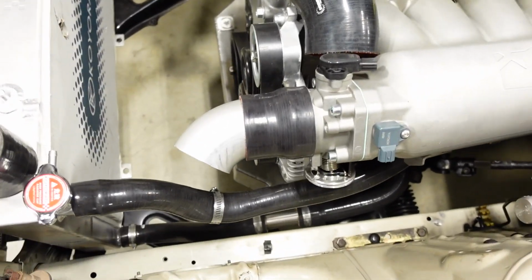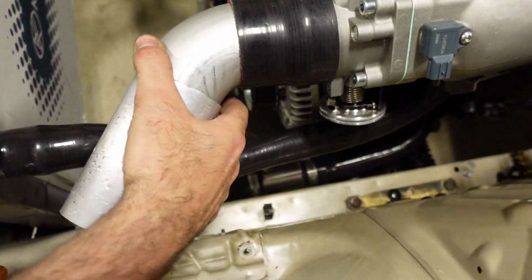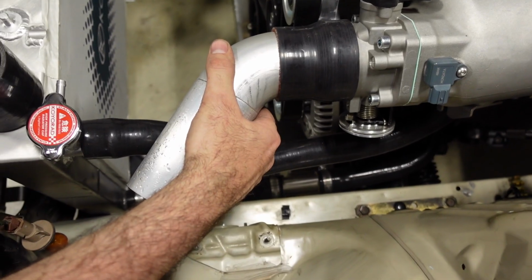Aluminum. That looks pretty cool. Sold. Glue it together, let's go. Come on, glue it up.